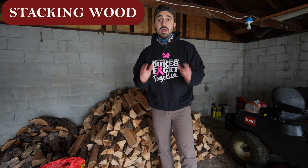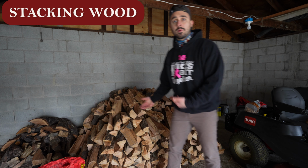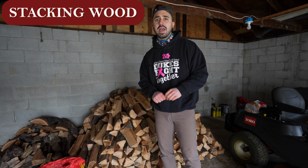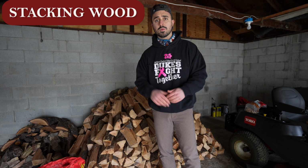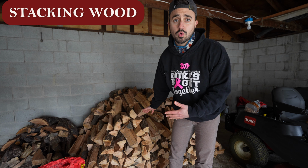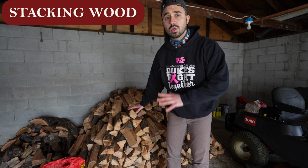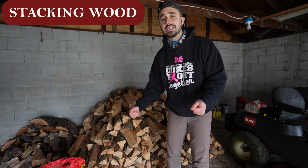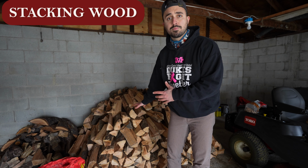Now, what I do is I just stack it up like shown behind me, and I let it just sit in my garage, as opposed to the outdoors where it can get wet or filled with bugs. My reasoning behind this is simply just that this is the only place where I can store the wood effectively. I don't want this wood to get rained on and snowed on. By protecting it in my garage, I can still season it properly as the wood is still exposed to the elements.